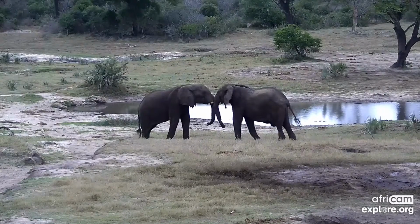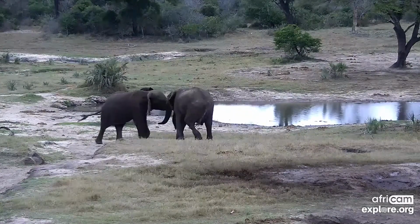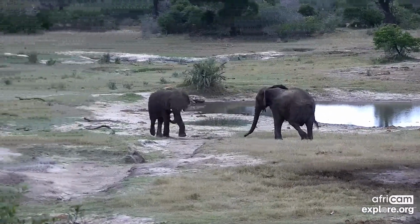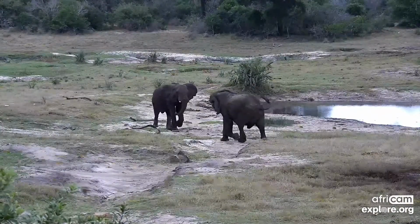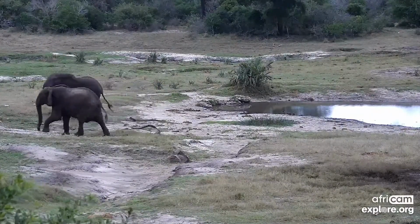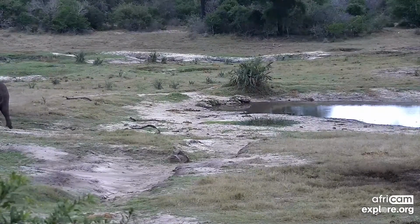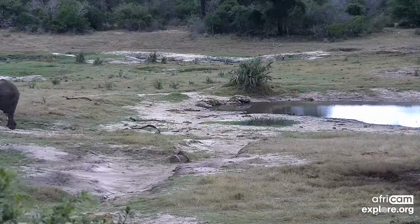Now the reason for that is also unknown. It could be a number of things. It could have broken off. They do utilize their tusks for fighting, for feeding. But it could also just have been a genetic reason. You simply didn't get one growing on that side, which is also possible. If it did break off, it will keep growing, and it might emerge as he gets older.